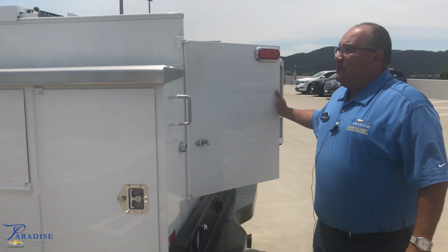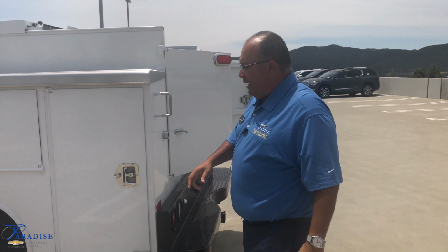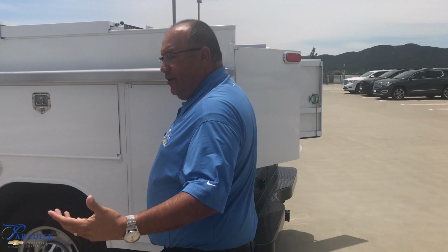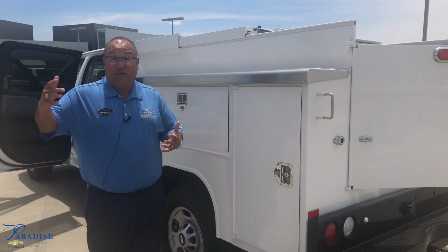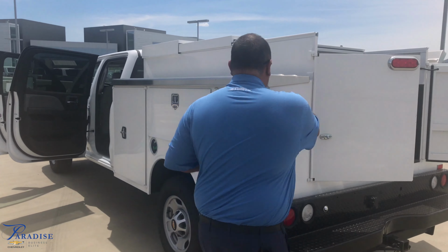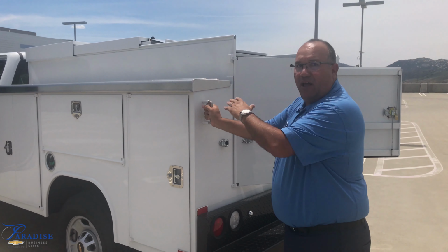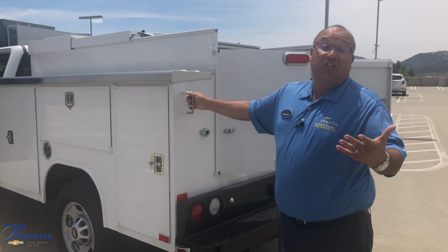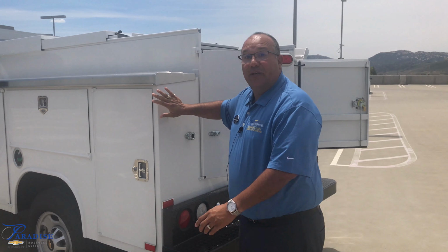Really nice feature. You know what happens. You get to Home Depot, Lowe's or whatever, and it's kind of a pain to have to push all these buttons to lock all the compartments before you go inside. Here you can just grab this rod, push it right in, lock it, locks them all at one time. And it's also double security. You can still lock all that stuff, and then do the master lock also.